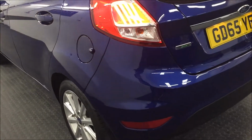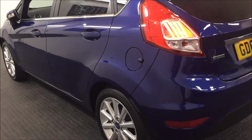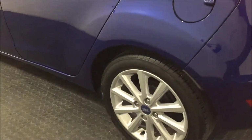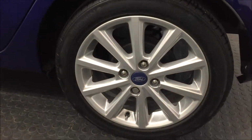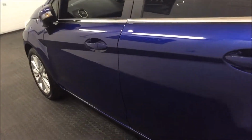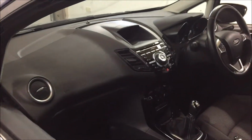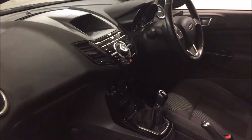It's got Bluetooth phone preparation with Bluetooth music streaming, so you can stream music directly from your phone straight through, and it's also got a USB audio interface and benefits from DAB radio as well with the enhanced station functionality. Just going to look in a moment through the passenger window. Very nice inside. It's a well cared for car.